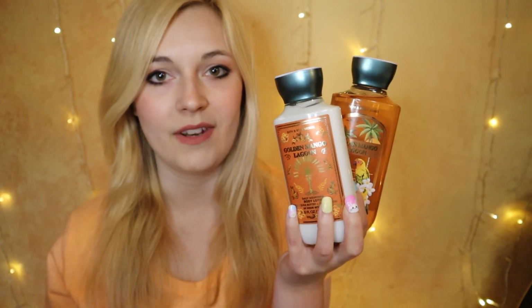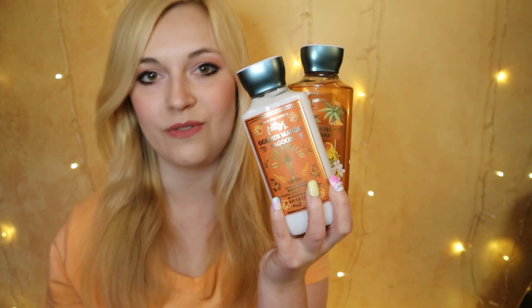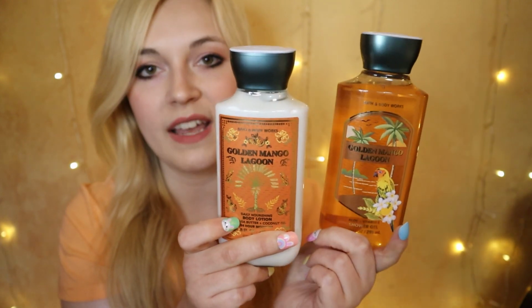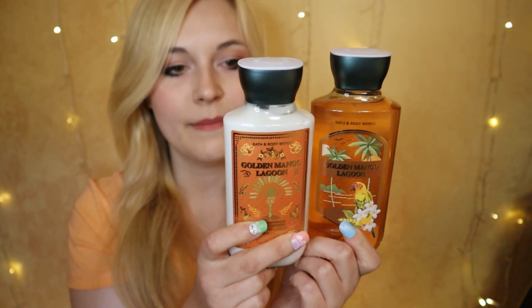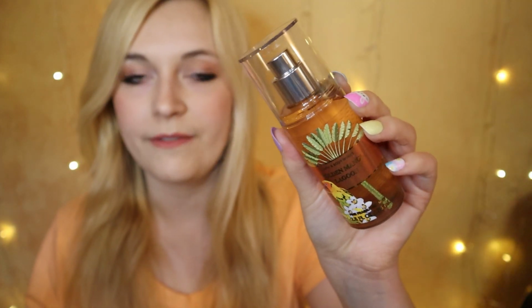$3.95 is close enough to 75% for my liking that I'm okay with it. So either way, I got a set of the Golden Mango Lagoon fragrance. So I got that in the body lotion and the shower gel. The fragrance notes are sunny mango, saltwater woods, and coral blooms. I use shower gel and lotion a little bit faster than spray.